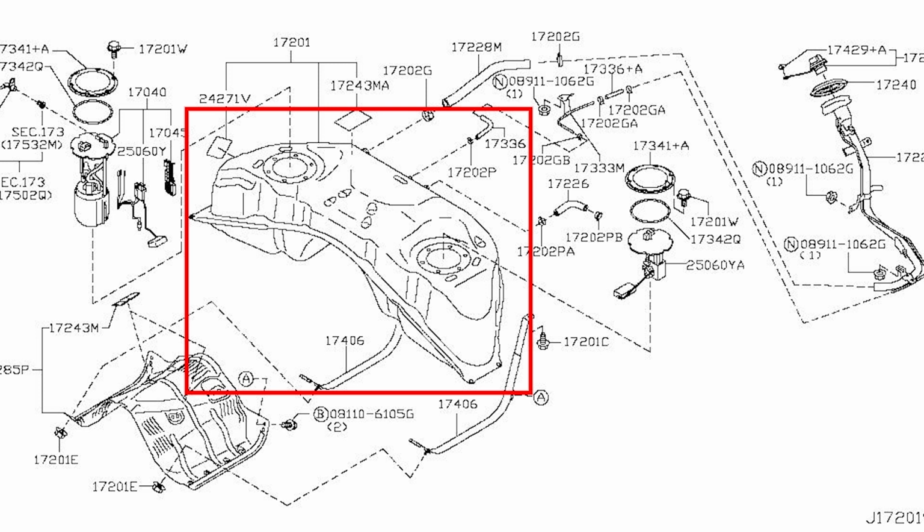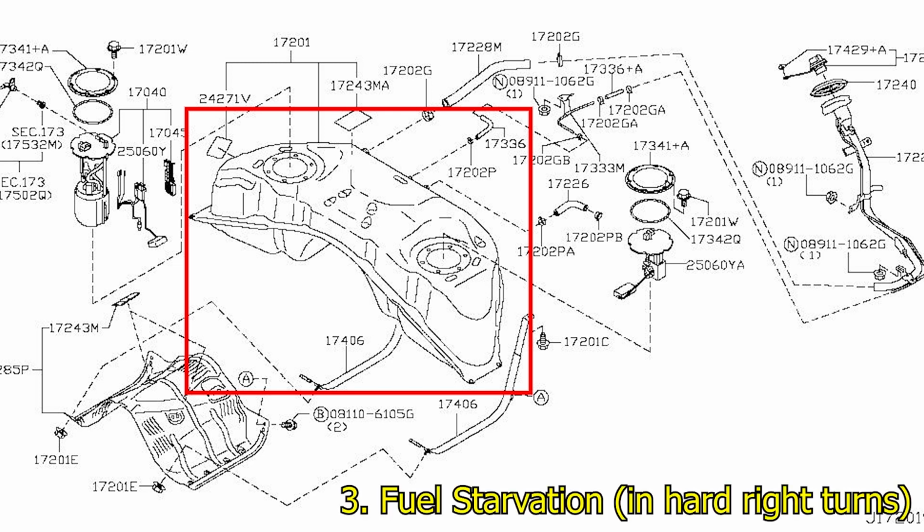Since we're on the topic of fuel, if you're thinking about taking a hard right turn, you might experience fuel starvation. In OEM form, the 370Z suffers from fuel starvation in hard right turns. Because of the shape of the fuel tank itself and the OEM components inside of it, chances are if you're taking a hard right turn with maybe less than a half full gas tank, you might experience fuel starvation. There are, again, aftermarket solutions for this issue, but it's not cheap.